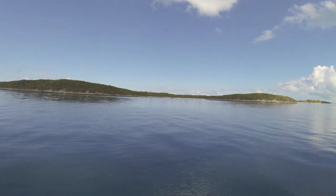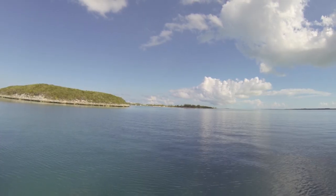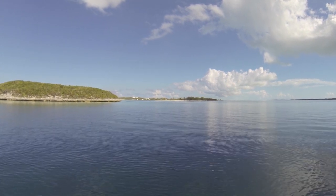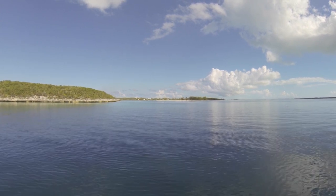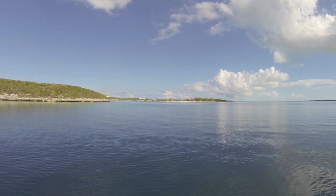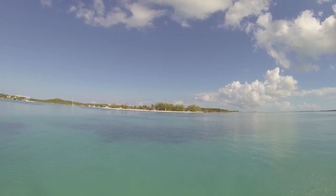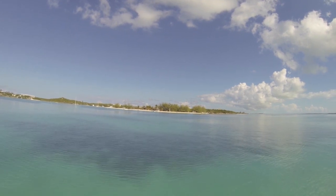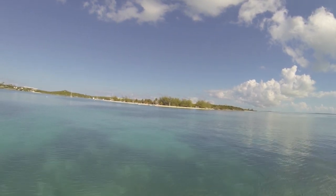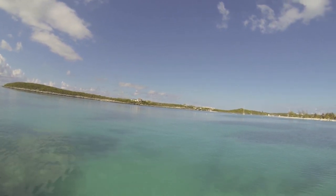You can see back in there, that's the hurricane hole, and there's probably 25 boats back inside there. Chat and chill beach. We're closer to the conch shack, hun. And we don't have the taxi going past us.